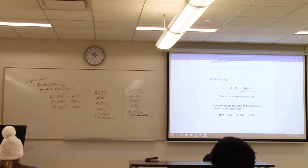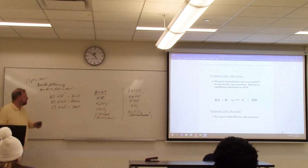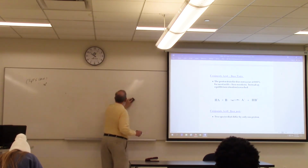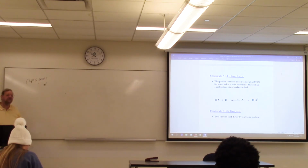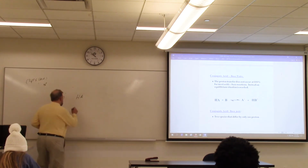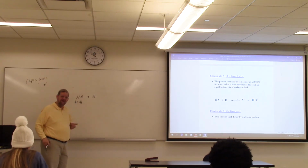And water forms with an acid the hydronium ion. Now, it turns out acids and bases react with each other. If I have an acid, and the general way of showing an acid in chemistry is HA, and I react it with a base, which we use the very clever letter B.